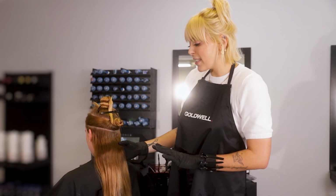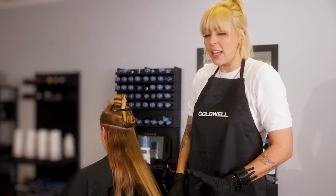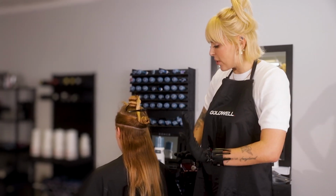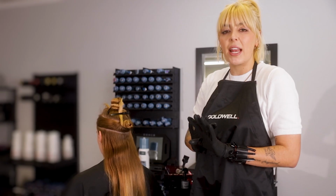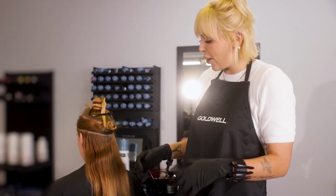So Grace has the most beautiful natural hair color. So the plan today is to really just enhance that. We want a very dimensional end result, but it's still like looking really natural and vibrant. I really believe that Topchic is the absolute best color to use if you ever want to do any coppers, any reds, and any intensity and vibrancy in hair.